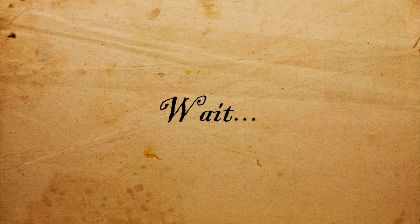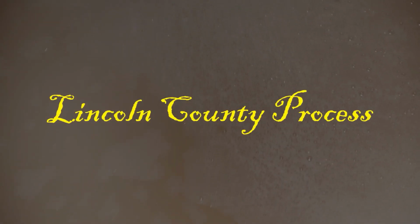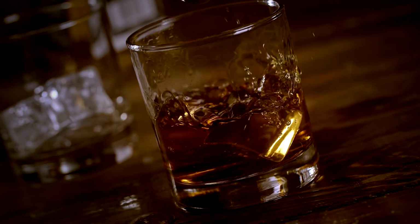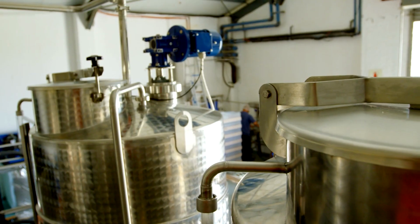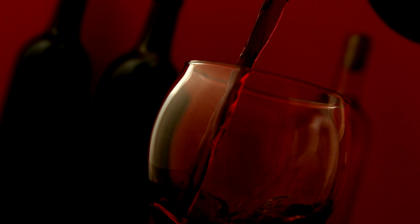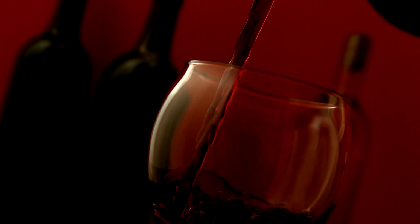But wait, there's more. Jack Daniel's unique Lincoln County process takes this already remarkable whiskey to the next level. After distillation, the liquid is filtered through a layer of charcoal made from sugar maple wood. This process removes impurities while infusing the whiskey with a subtle sweetness that is second to none.